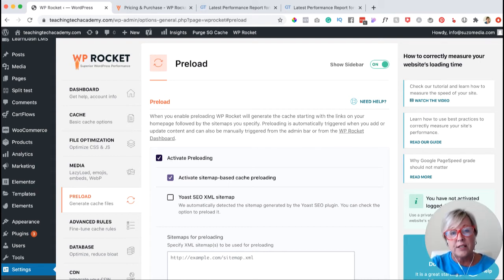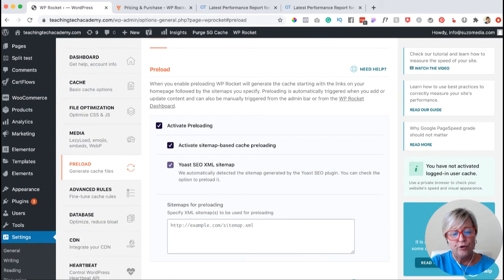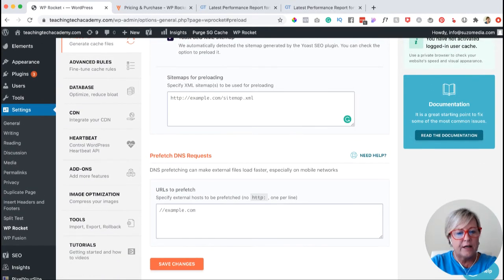And I have Yoast SEO installed, which is a phenomenal SEO tool. I highly recommend that. And I want to click on that. You can also just add your sitemap URL right here, which is usually sitemap.xml after your URL. Okay, and finally on here, we are down to prefetch DNS requests. If you need to prefetch certain files that are external, you can certainly add them right here. Alrighty, now we're going to hit Save Changes again.